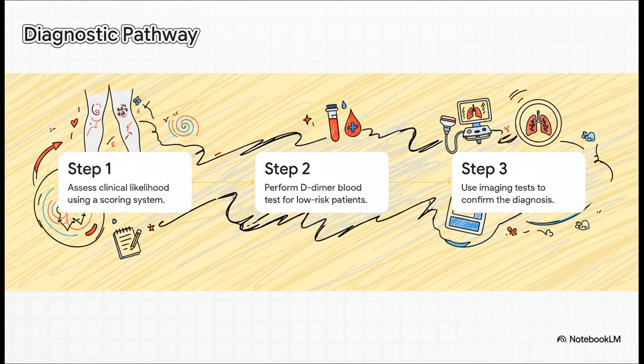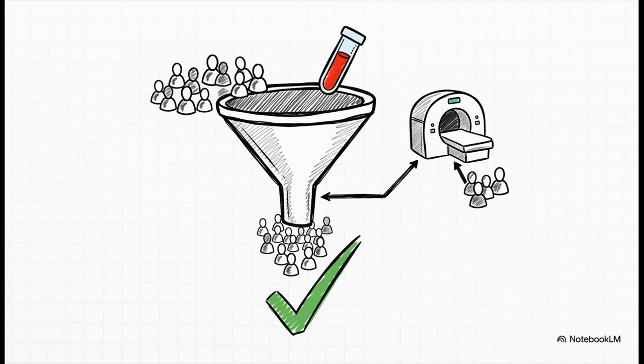From there, doctors have a clear game plan. They don't just guess. They start by calculating the probability of a clot using a special scoring system. And based on that score, they'll move on to specific blood tests, and then, only if they need to, they'll order imaging to get a final confirmation. A key tool here is a blood test called the D-dimer. Now, it's really important to understand that this is what we call a rule-out test. If the D-dimer comes back negative, it's very, very unlikely you have a clot.